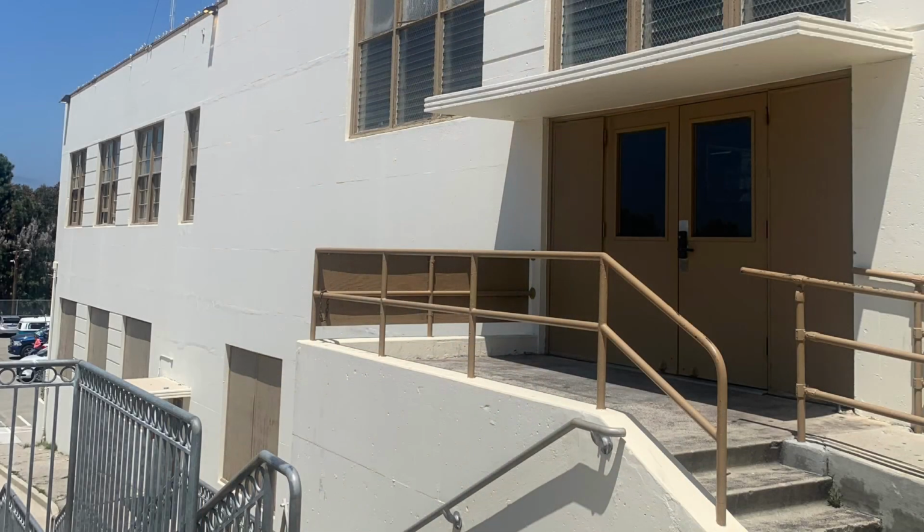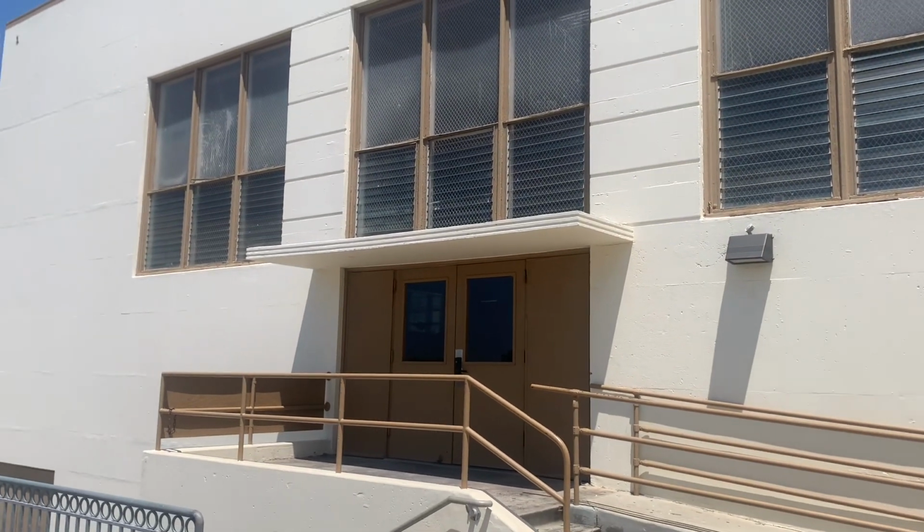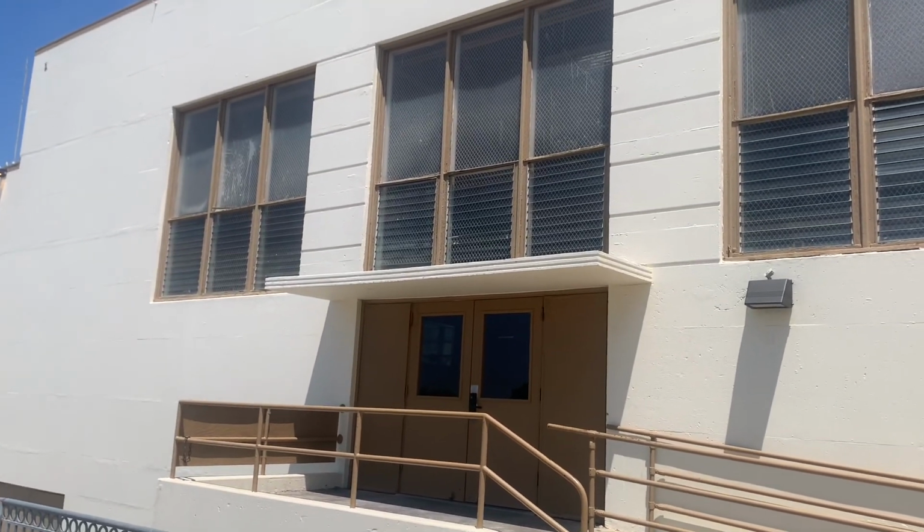One of the fun things about this school and center is that in October they do a screening of the movie along with tours. If you're in Hermosa Beach in October, definitely something worth looking into.